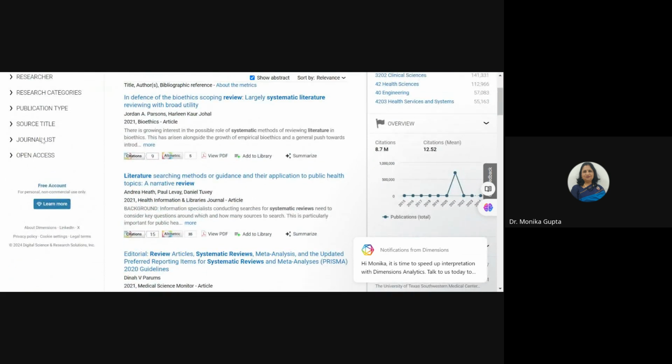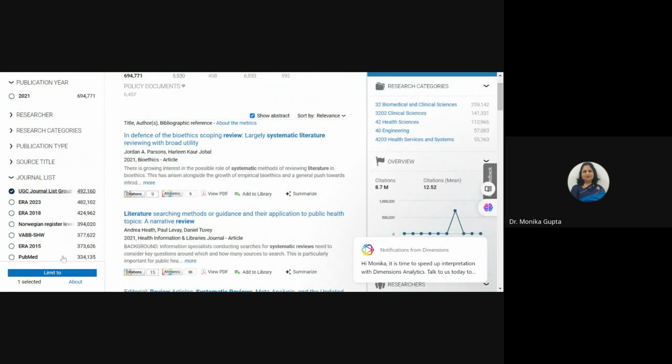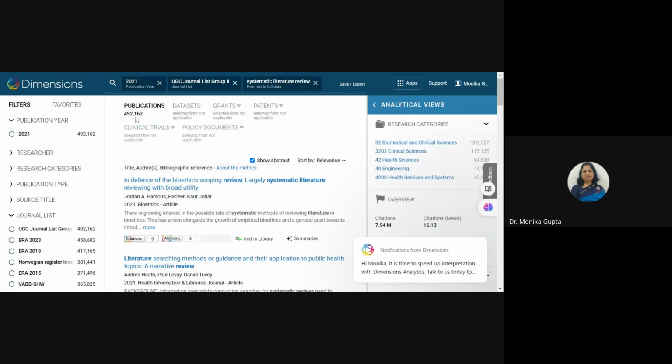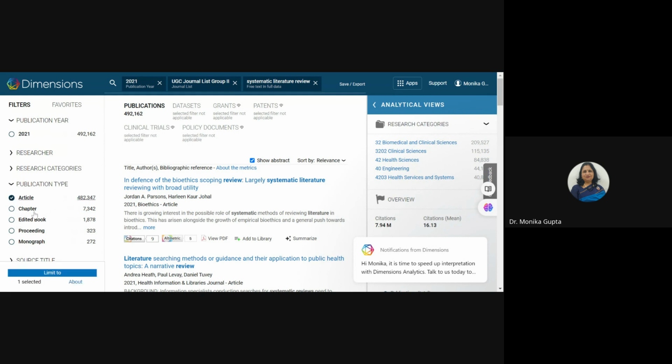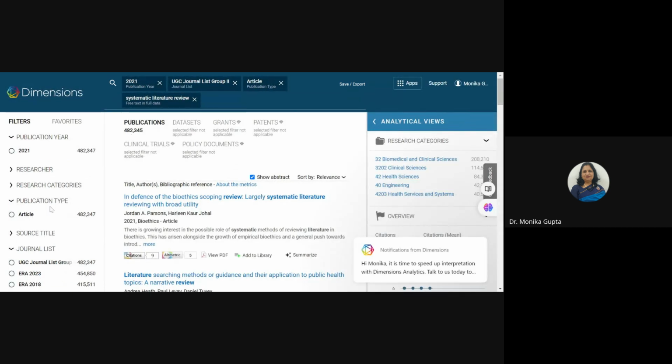Another important thing that you can find here is the journal list. So obviously, I am concerned with UGC journal list group 2. So I'll click on it and limit to. So you see, it has again reduced to 4,92,000. So this way we can limit our research, like publication type. I only need articles. I do not want these chapters or edited book or proceedings. Again, I'll click on limit to. Now see, the research is again getting refined.